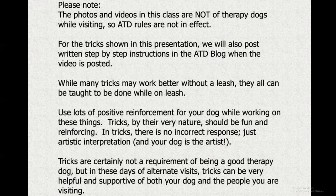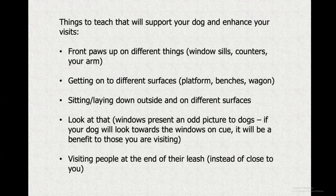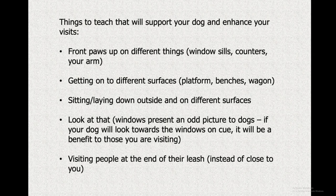Okay. So we're just going to start with some basic things that I'm not going to demonstrate for you, things that you can be working on if you're not already, in anticipation of visits looking maybe just a little bit different. Those front paws up on different things, windowsills for window visits, counters perhaps, up on your arm, getting onto different surfaces, maybe a platform of some kind, benches that are outside of a window or on a patio, maybe getting into a wagon of some kind so that you can better visit some of these people. Sitting or laying down outside and on different surfaces.